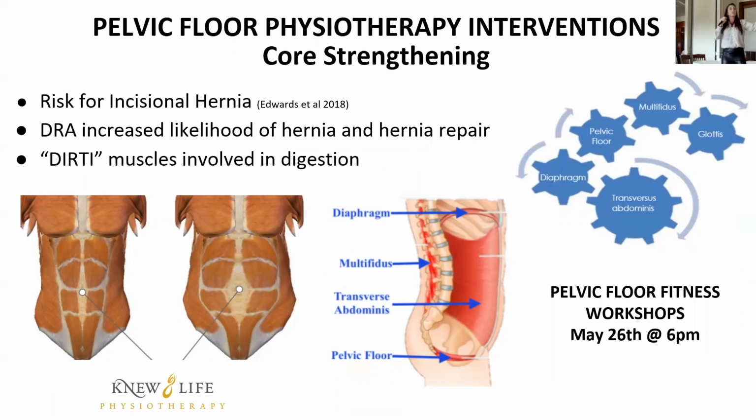Okay, and so what we want to see here is that this is your inner core and this is your outer core muscles. Oftentimes, these patients can be at risk for an incisional hernia. So we want to make sure that is avoided through proper core strengthening. And the other important thing is that if these muscles are cut through, because you're not just going through the skin, right? You can't just address scar tissue superficially. That scar tissue goes all the way in, so you've got to get into the various layers.